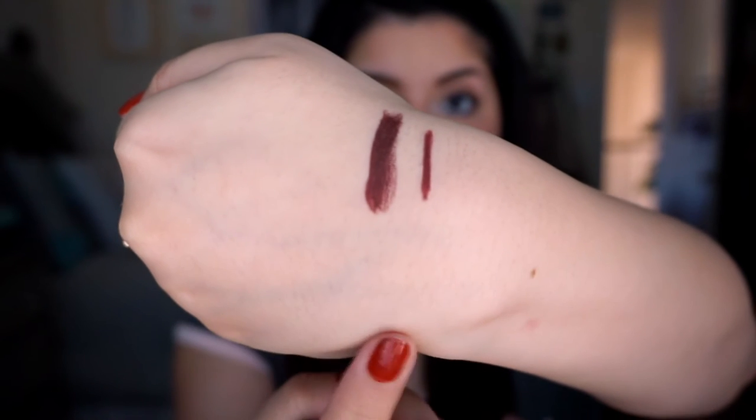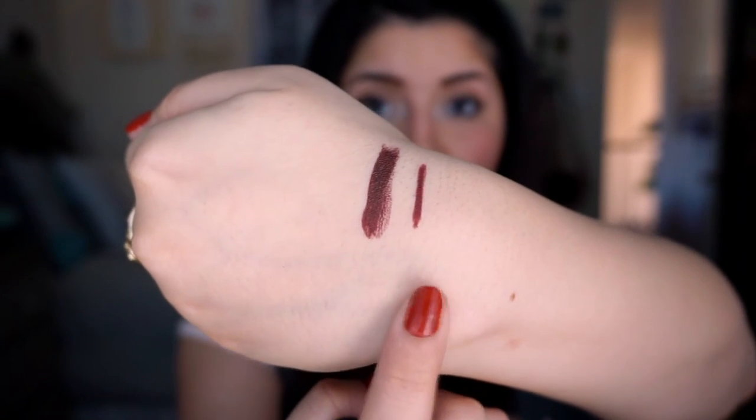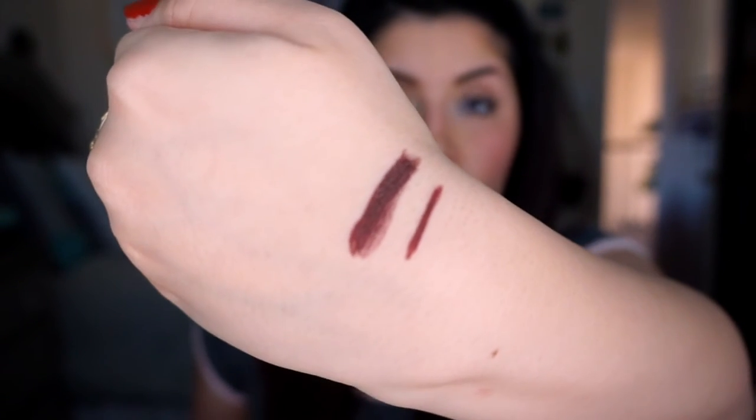Oh my gosh, so creamy. These pencils are so creamy. The lip pencil is in number 44. This one is a dark Bambi color. That is Whiskey the lipstick, and number 44 the lip pencil. So pretty. Next one is the nude one.